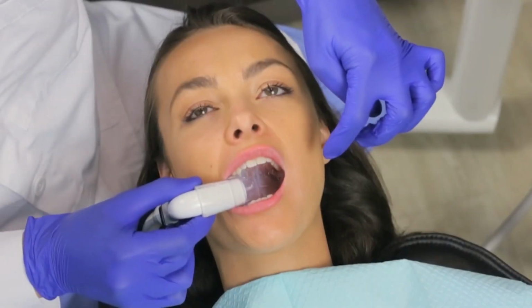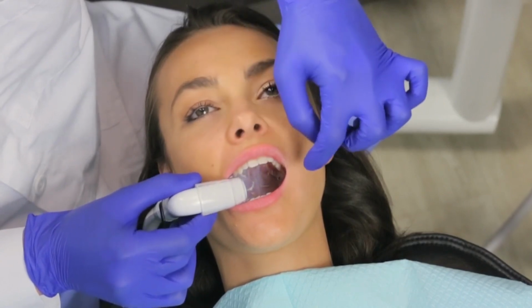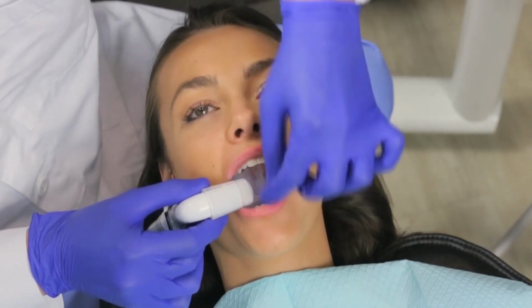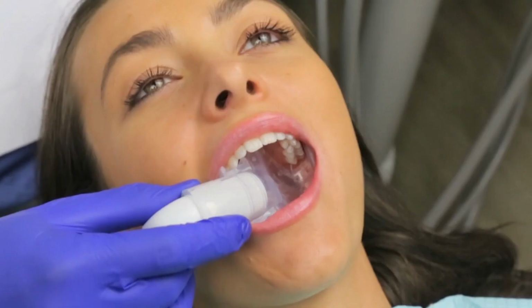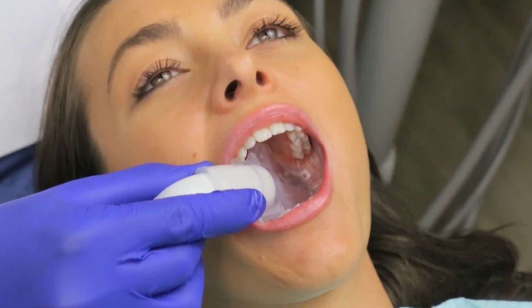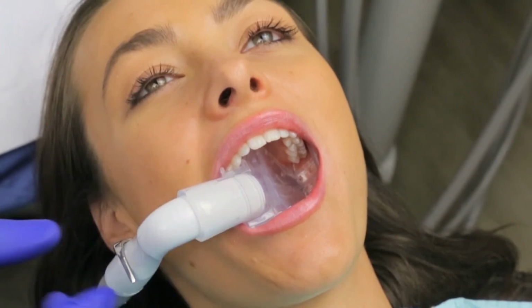Remind the patient to rest their teeth on the bite block versus biting down hard on it. Biting too hard on the bite block may cause patient discomfort and displacement of the bite block, as well as decreasing the patient's vertical opening and your visibility.